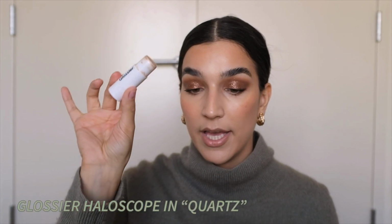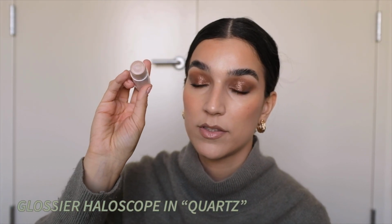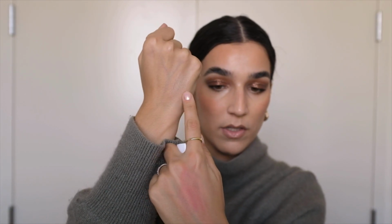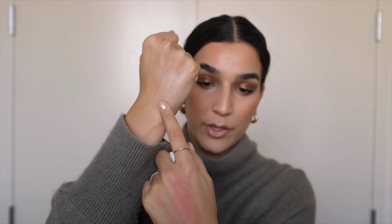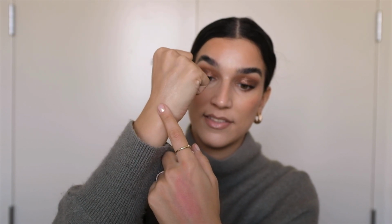But another really good option is the Glossier Halo Scope. This one is in quartz. It's actually the only shade that I really like because the other ones are a little bit more sparkly. This one is just really dewy. So the Glossier one is right here. You can see it's a bit lighter and a little bit more highlight in there, but it's definitely still just very dewy. Let's do eyes because I have quite a few palettes in there.